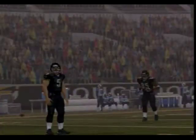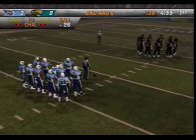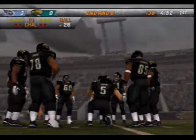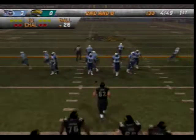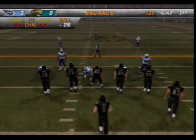One thing these guys don't want to do is give up on the running game. Because if they do that, they become one-dimensional. And that plays right into the defense's hand. Ball on their own 26. Ball on the 26-yard line.